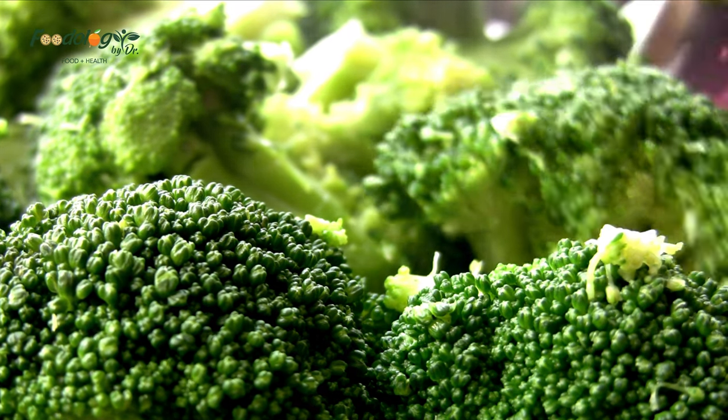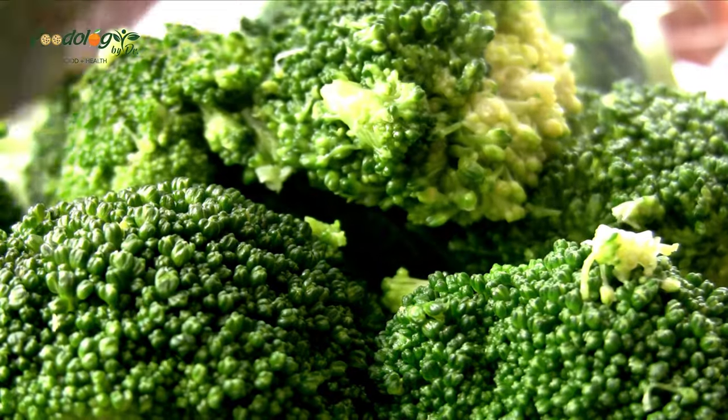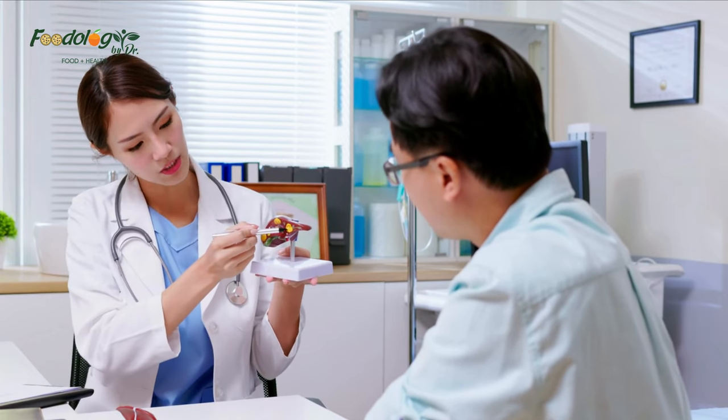A 2019 review found that higher vegetable intake was associated with a 39% reduction in liver cancer risk and that every 100 gram per day increase in vegetable intake was associated with a 4% reduced risk of liver cancer.